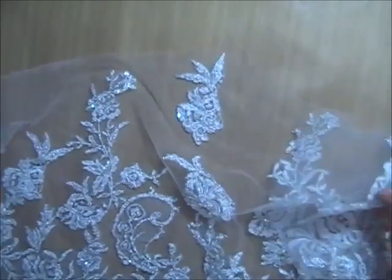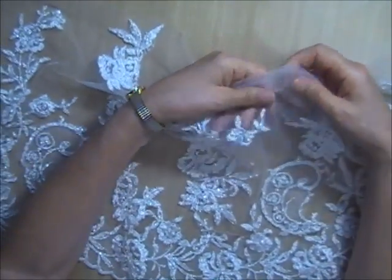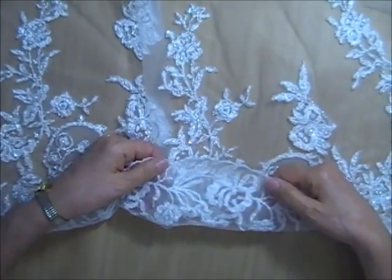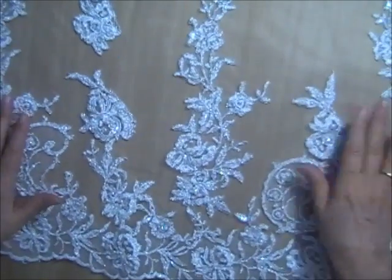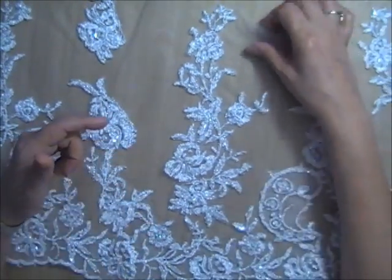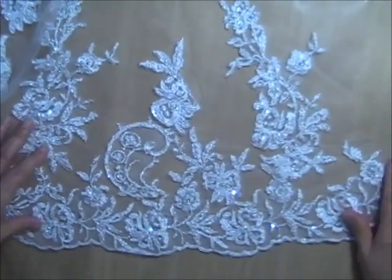Okay, this next one, I wasn't quite sure what to do with this one. I have a bunch of it. I'm selling it in 1 yard pieces, and it's already cut into 1 yard pieces. It's on a very fine net background. These will come off. It's tricky though, because it's hard to tell the stitches from the netting, but it can come off. I've taken a few off already.